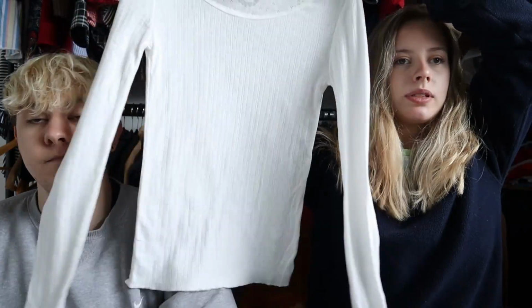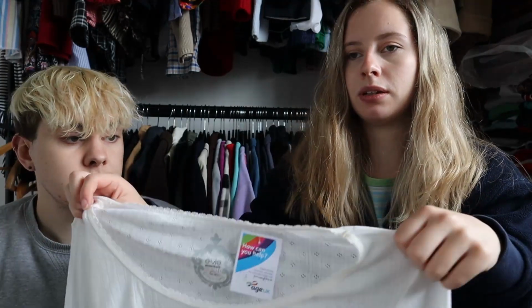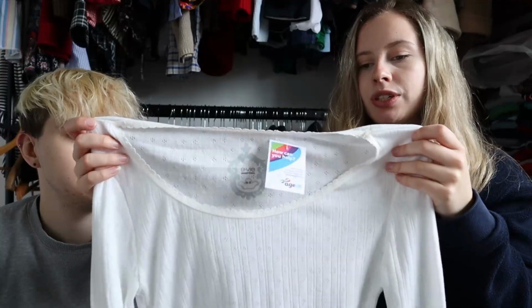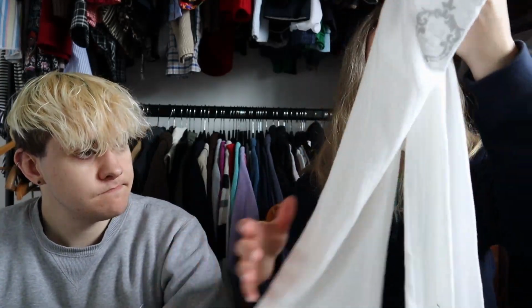Next thing I picked up, nothing special, it's just a pointelle long-sleeved basic top. I just picked this up because I really like the pointelle pattern. It was only £1, and this was originally from Evie. Again, another popular Y2K brand, although this isn't vintage or anything, but this sort of pattern is quite popular, so I think this is supposed to be a thermal. But I had to pick that up for £1.